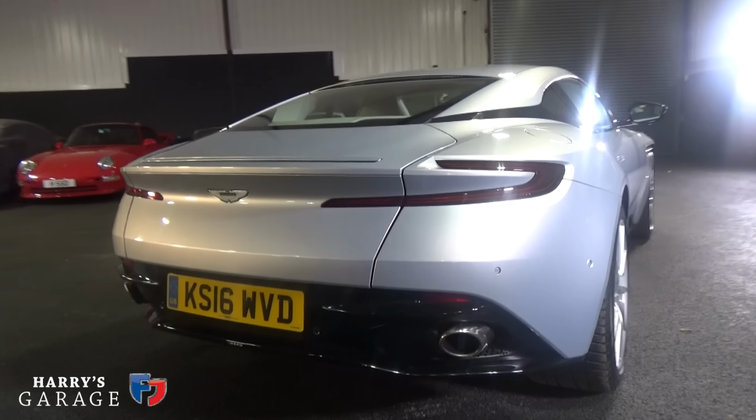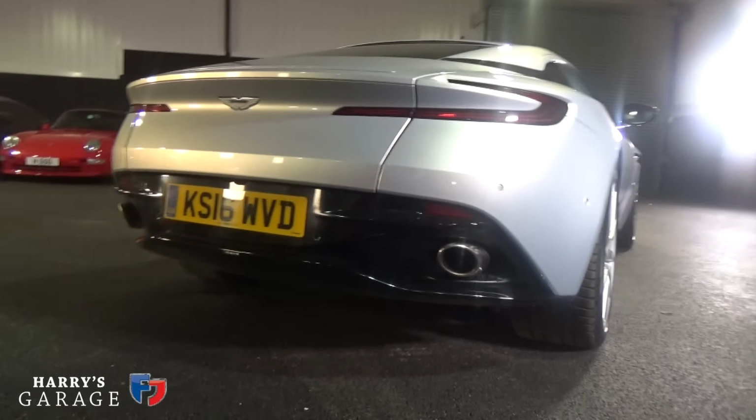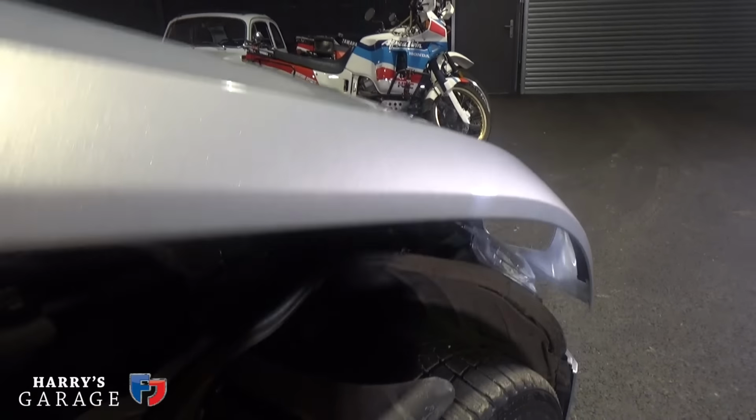And I love those LED lights, those wrap round, they're sort of so elegant. Twin pipes, a slight venturi happening at the rear, really elegant car. Okay, now let's look under the bonnet and have a look at that slight issue I have with those vents.